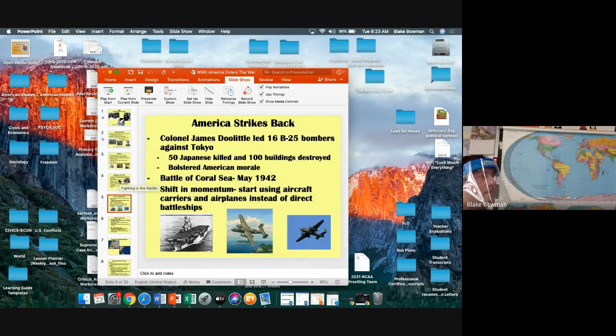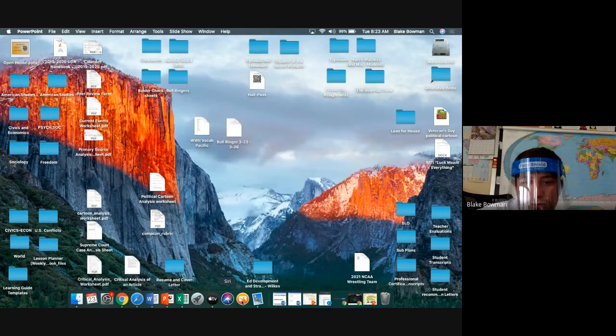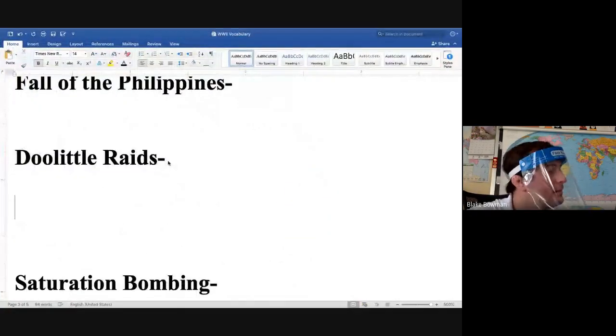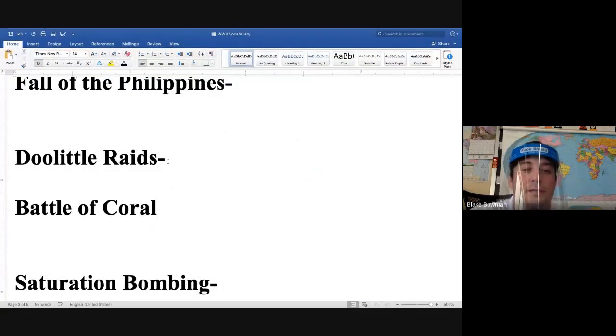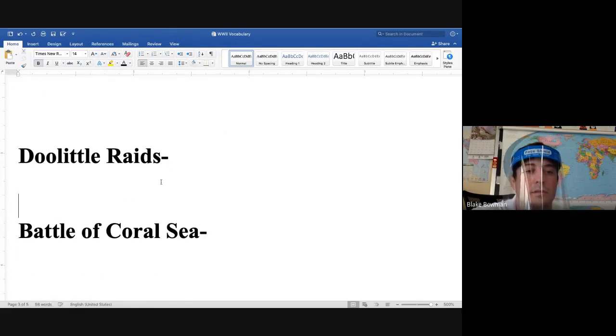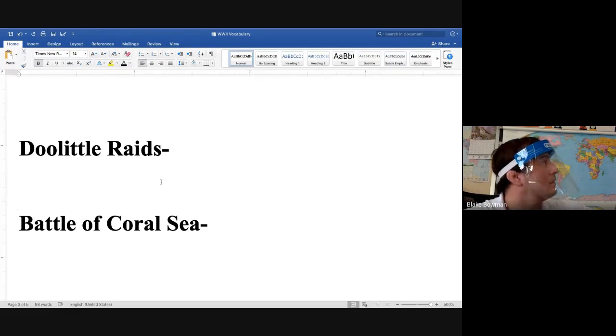You guys good? All right, so real quick, I want to go over the terms for today. Doolittle Raids and Battle of Coral Sea. There you go, just these two. I can try to zoom in as much as I can. There you go. So Doolittle Raids, Battle of Coral Sea.